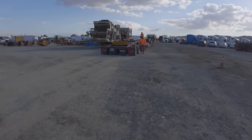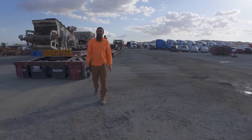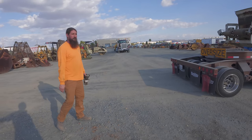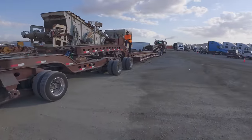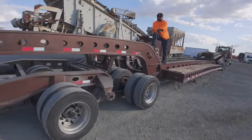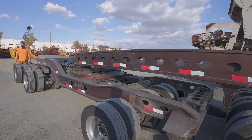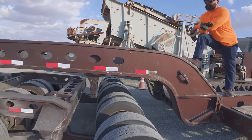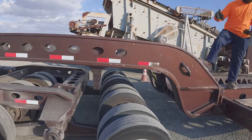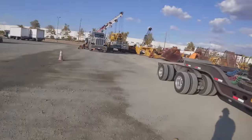Where's the other guy? Do they know where they're gonna put that? I don't know. I was gonna say, bro, you could probably back up here. How much does that counterweight weigh? 50. 50? No way. We could pick it up off this side and swing it. They haven't told us where to put it. Yeah, I would ask the head guy. That's what the crane operator said over there. It was 50,000. Wow.